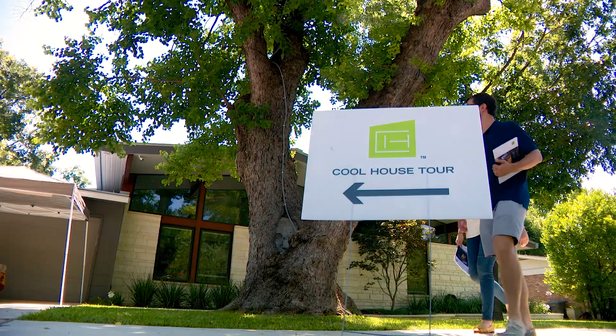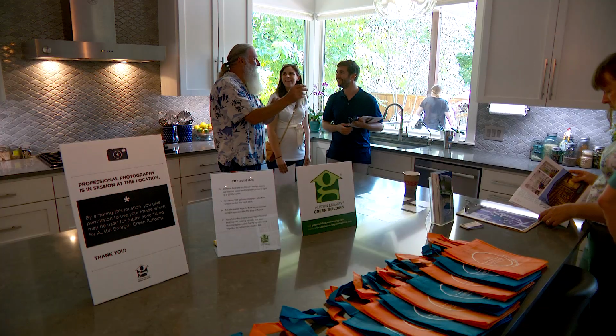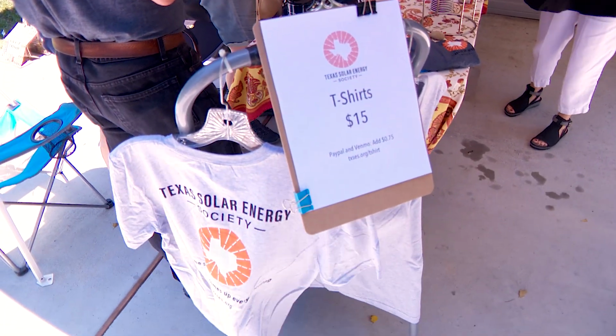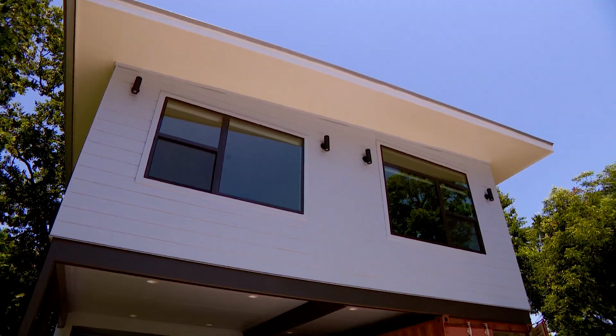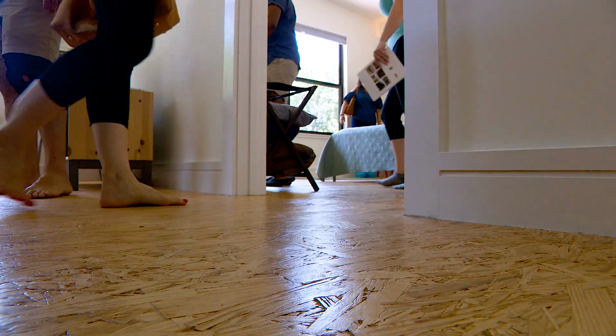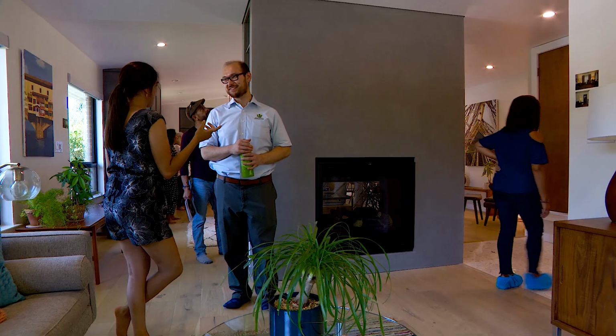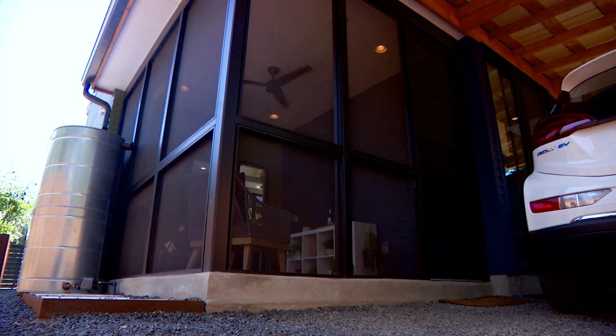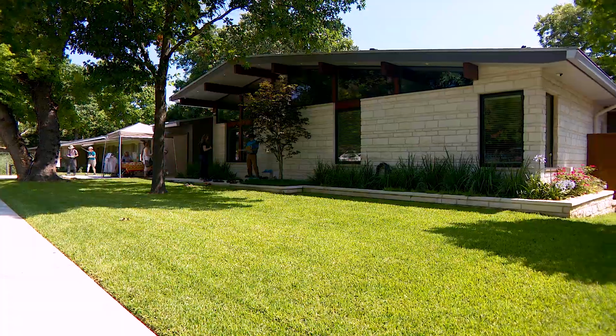The Cool House Tour is an annual self-guided tour produced by Austin Energy Green Building and Texas Solar Energy Society. The tour showcases homes that are designed and built for energy and water efficiency, durability, health, and comfort. Homeowners and building professionals are on site during the tour to share their experience and tips on remodeling or building a new green home in the hot and humid Central Texas climate.